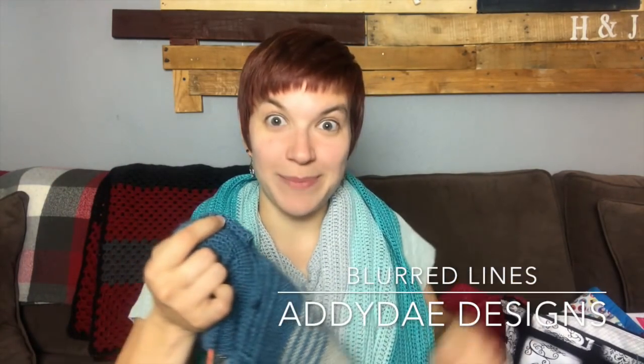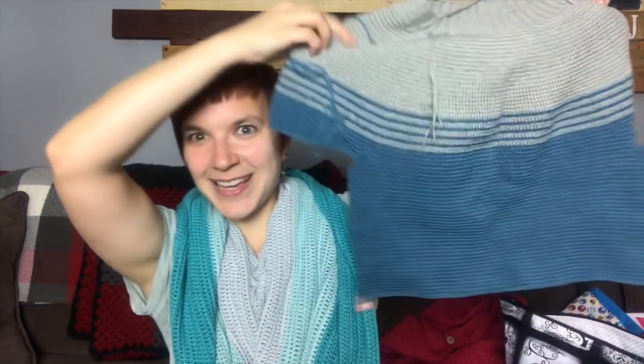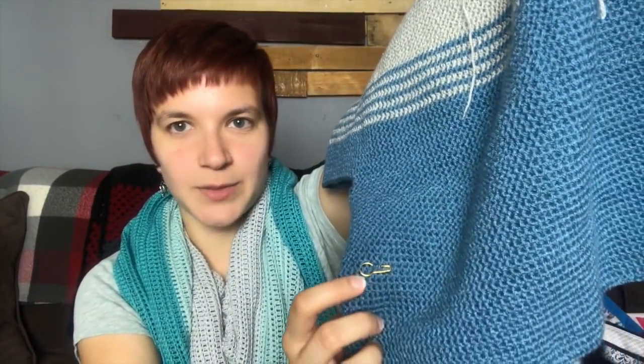Anyways, I have been working on another sweater, and you'll recognize this. It's my blurred line sweater. And I am almost to the part where I'm going to start striping in the gray color again. Look, it's growing. So, on this side, you can see, that's where I was the last time I showed it to you. So I've done 3 inches, 4 inches.